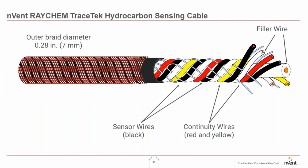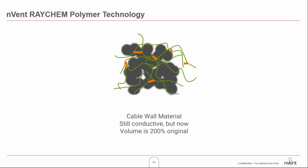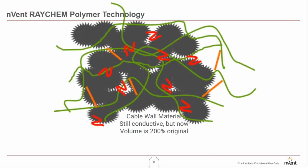And this again is also a 4-core sensing cable. But the difference this has with the water leak sensing cable is that it comes with a special braid on top of it. If you can see in the middle, there is a special braid which is made of carbon enriched polymer, and this is where the sensing technology lies. The entire cable is jacketed with this carbon enriched polymer braid. When this particular polymer comes in contact with liquid hydrocarbon, it tends to swell approximately 200% of its size. The conductive polymer in contact with liquid hydrocarbon swells and the size of the polymer increases.